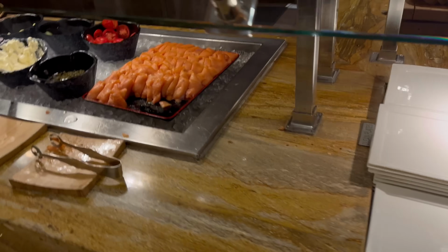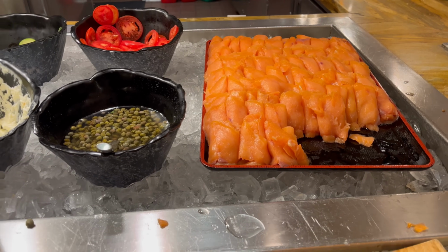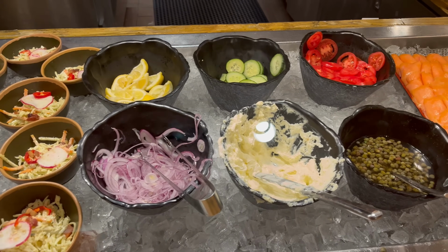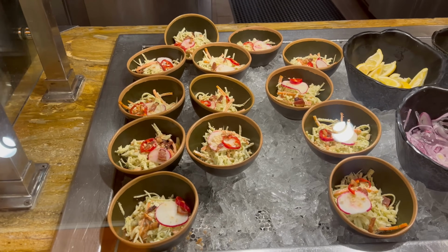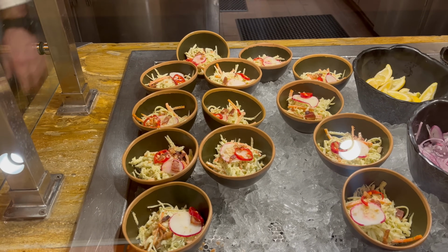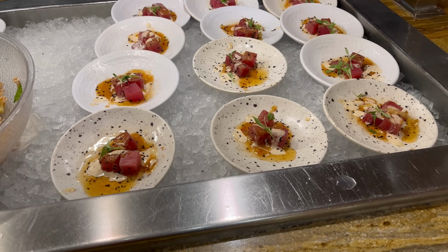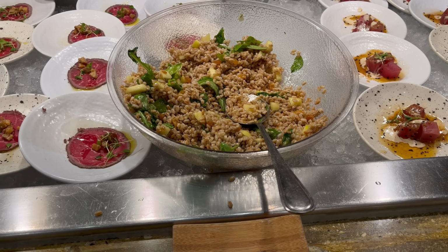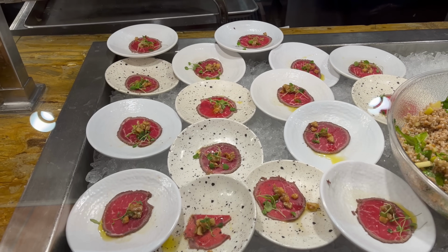Wrapping you all around. Looks like we have some smoked salmon, capers, and tomatoes here. All the things you need to make a good lox bagel. You've got cucumbers, cream cheese, raw onions, and lemons here. And looks like this is a banh mi salad. Here we have a tuna crudo, an apple farro salad, and a beef carpaccio.